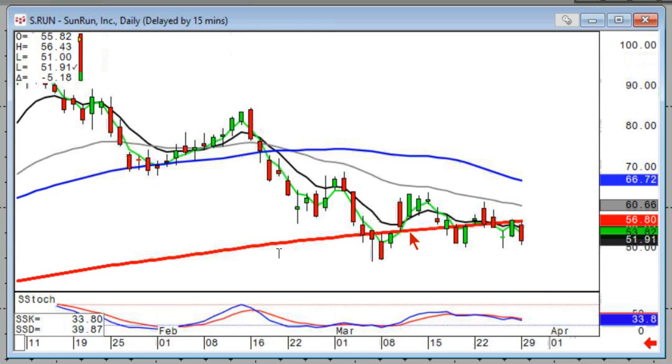You could go short on this one. You just have to be careful that you're not now in kind of a sideways wedge. I'd probably be more apt to go short below that low just to make sure it's breaking out of that support area.